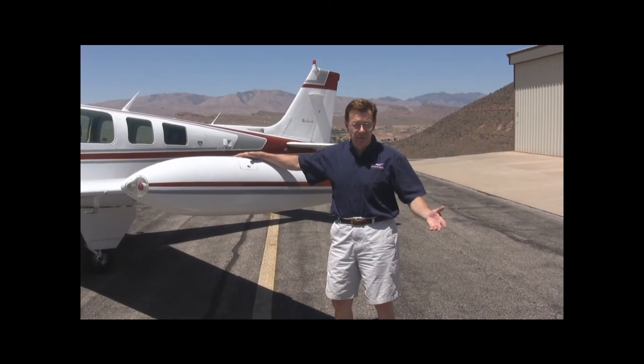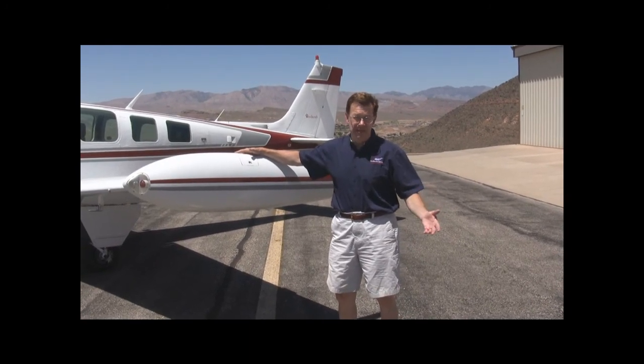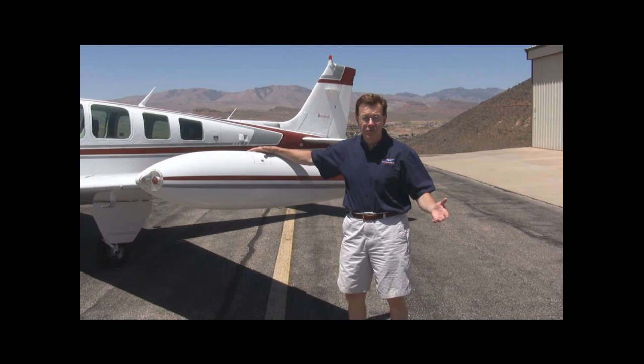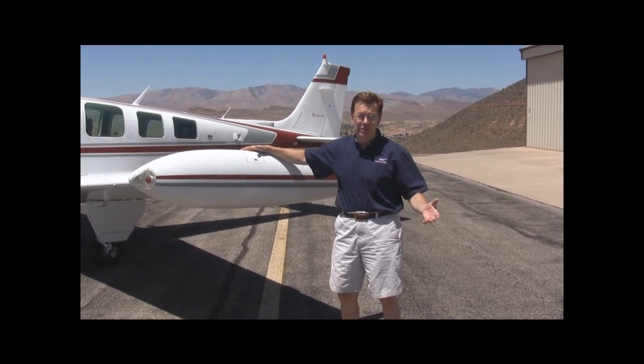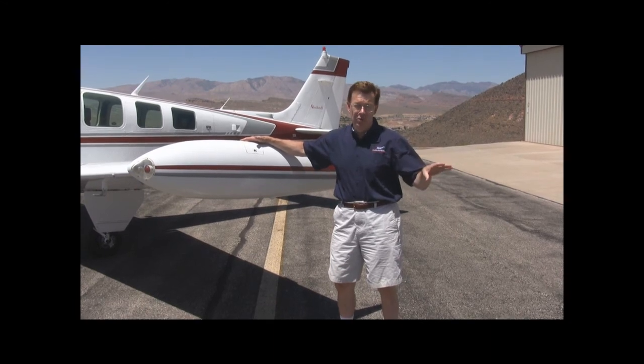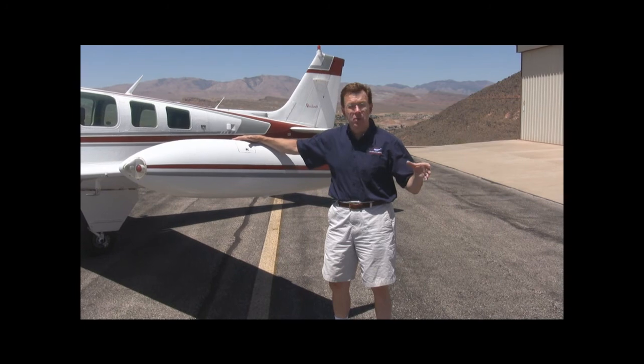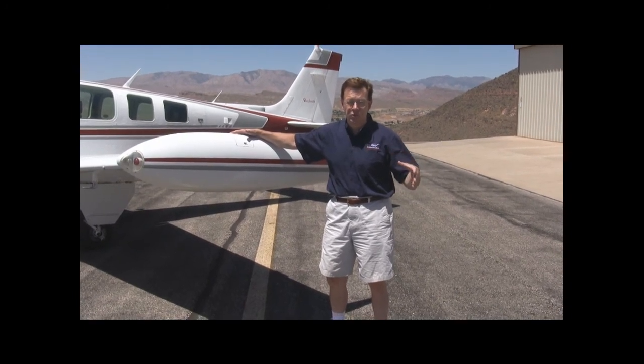November 888 Juliet Papa has the Osborne 20-gallon each tip tanks. This gives you a total of 114 gallons of usable fuel in the airplane with full fuel. Now with everything full, you can still carry 516 pounds in the cabin with 114 gallons of fuel on board.